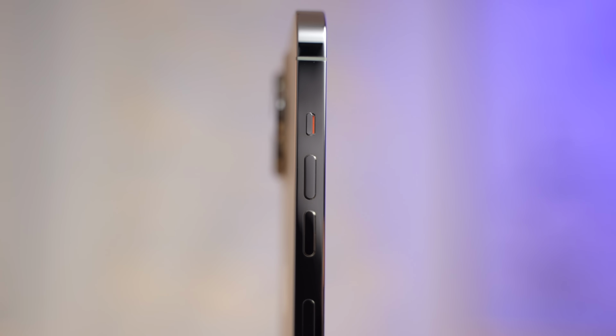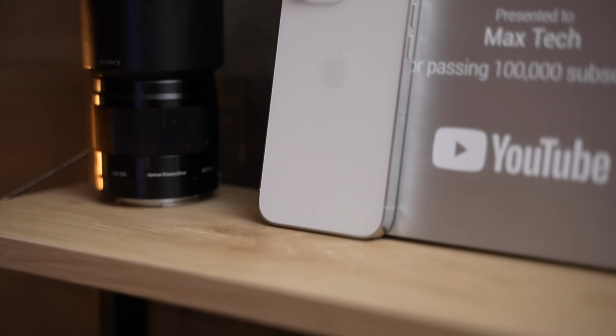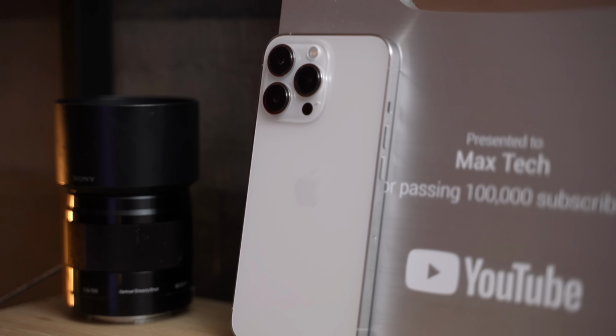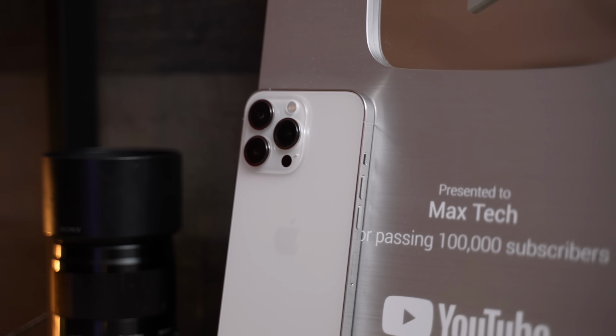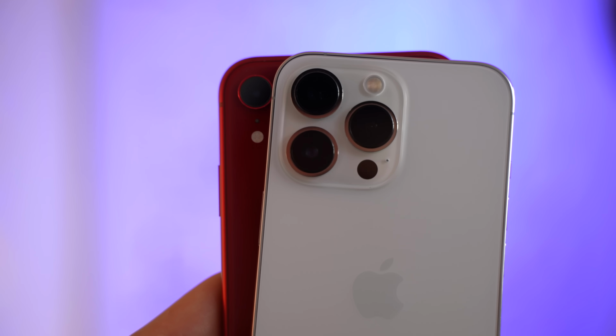I love the flush display and flat stainless steel sides of the Pros. They really stand out and make the phone look like a slab of premium, if premium were a noun. To this day, sometimes I stop what I'm doing and I just sit there admiring the new design. It almost looks too nice for me to own, especially side by side with my XR.